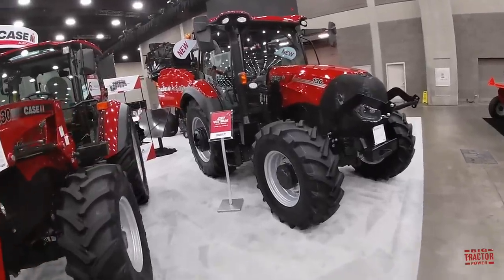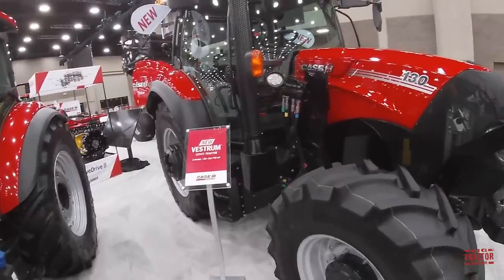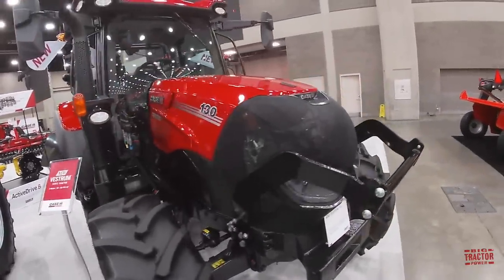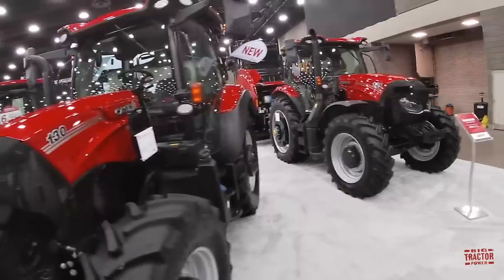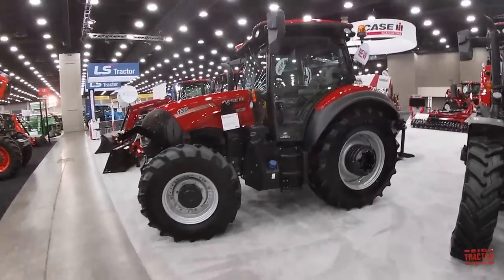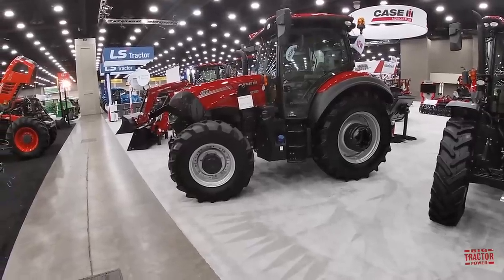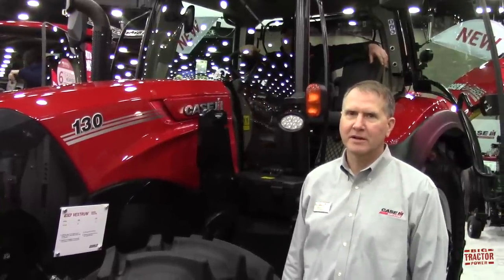Case IH has just introduced a new series of tractors named VESTRUM. In this video, I will visit with a representative from Case IH who will give us a tour of the new tractor. We'll talk about its ease of operation, its CVX transmission, and its many capabilities as a utility tractor, a snow removal machine, as well as being used out in the field from everything from hay production to corn planting.